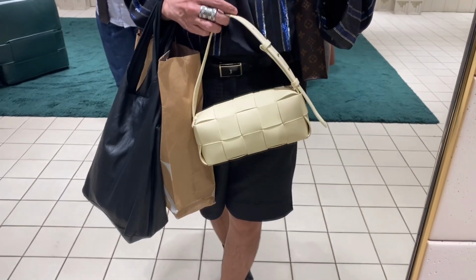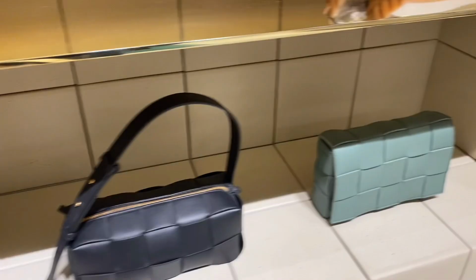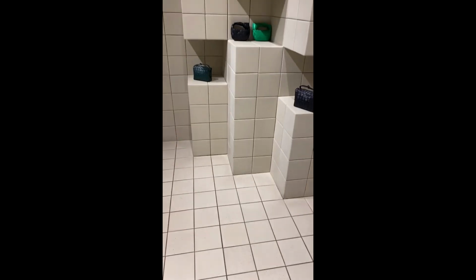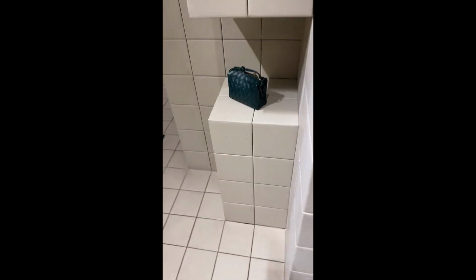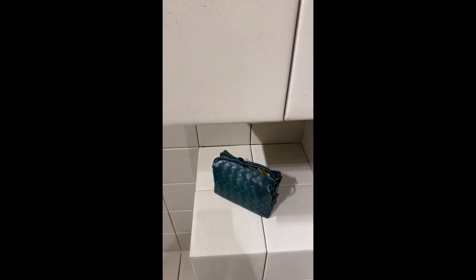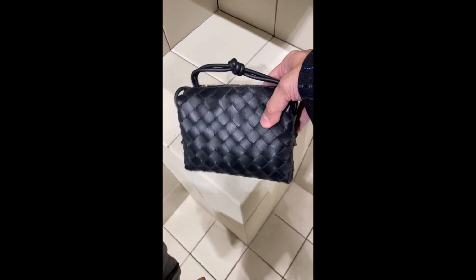Also, I'm not really sure what's the name of this Bottega bag, but it is kind of beautiful. I'm loving the shoulder bag style. Also loving the dark colorway. Of course, let us check out more bags from the store. So those are the Nano Jody bag. So we have this one in dark bottle green colorway. This one is also cute in this black or noir colorway with gold hardware.